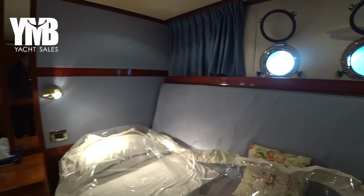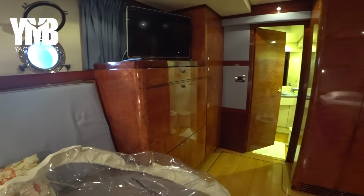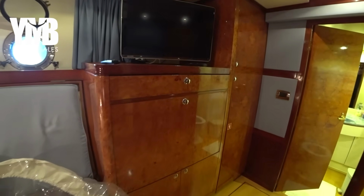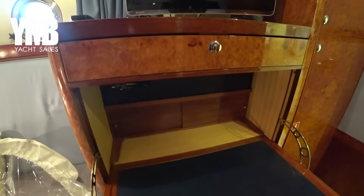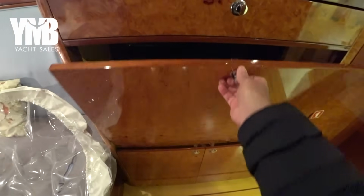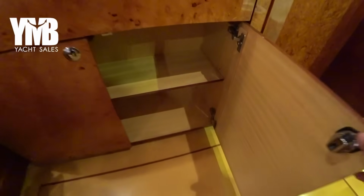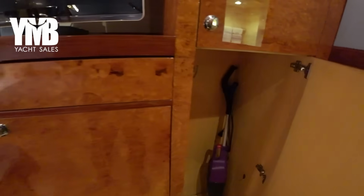Another thing that you will notice in this boat, and it's a great advantage, is that in all of the cabins there is a lot of space to store personal belongings. Let me show you. This arrangement opens to be a kind of dressing area, and you will find it in each one of the cabins. Additional storage down here below, and a hanging locker in here.